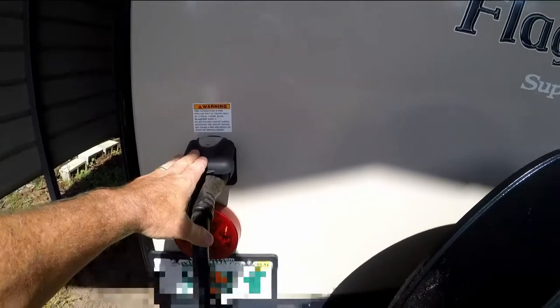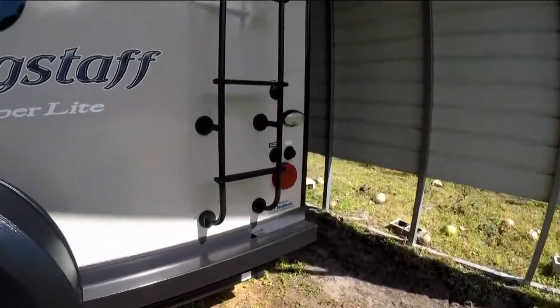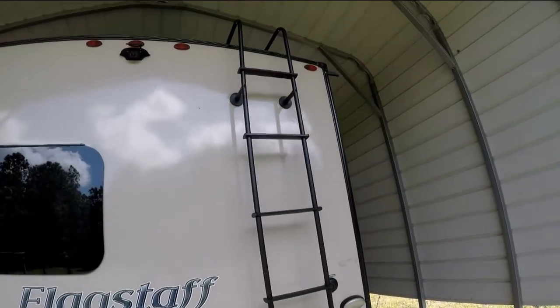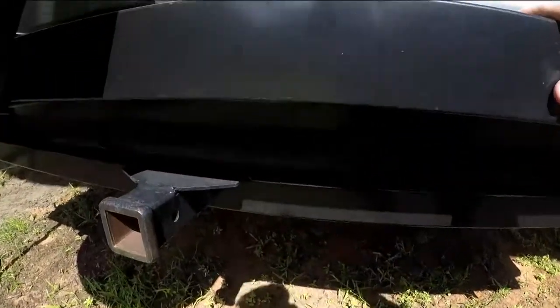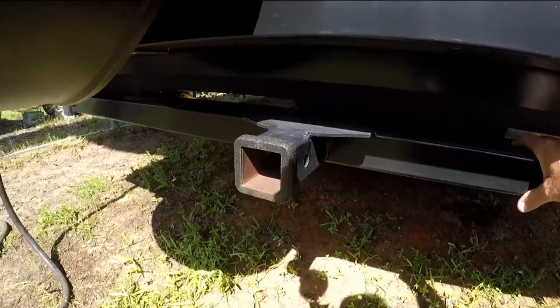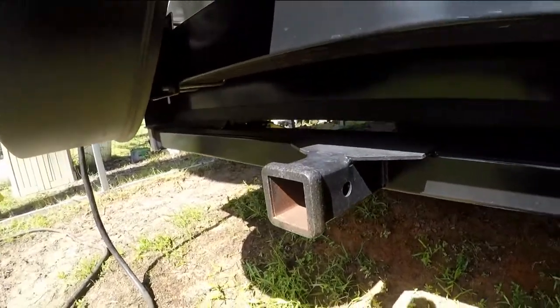50 amp service. Spare tire. Ladder, which is not a chintzy ladder. I mean, it holds up the weight, and I've been up there quite a few times. It does have this so you can hook something on. I wouldn't hook on a trailer to this. Doesn't seem that sturdy, but maybe a bike rack.